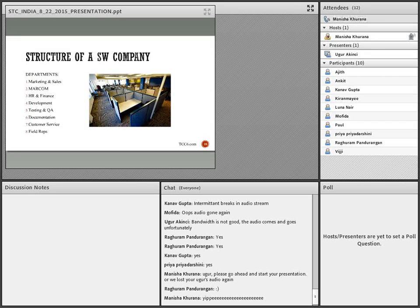Now, let's dive in. Structure of a software company. I like this picture because it looks like home to me. Almost every software company I work for looks like this. The departments in a software company would be marketing and sales, Marcom, which is marketing communications, HR and finance, development, the coders and engineers, testing and QA, documentation, my department, customer service, and field reps. As you can see, it is quite a complex organization. It is not a simple environment to work in. And we as technical writers, like a fish in a sea, have to operate within such an organizational context.